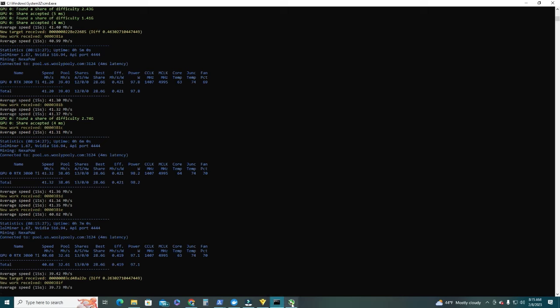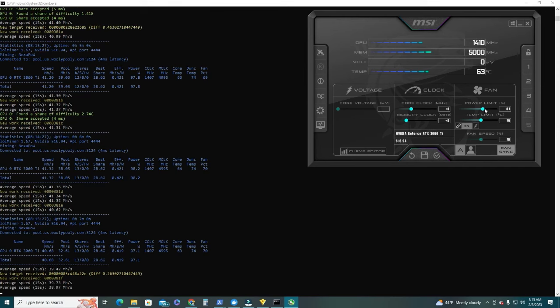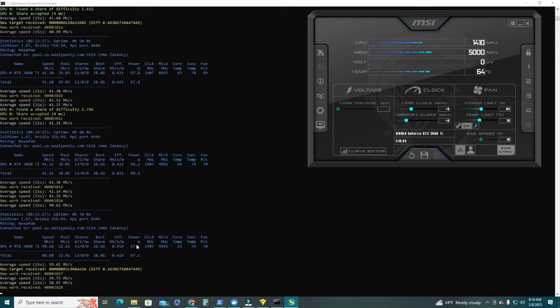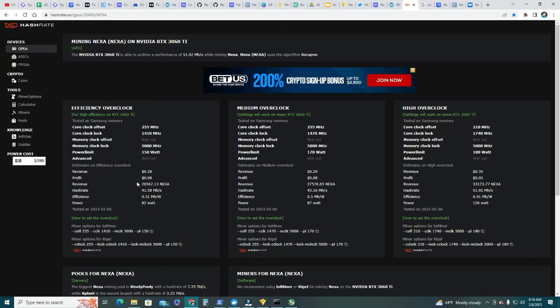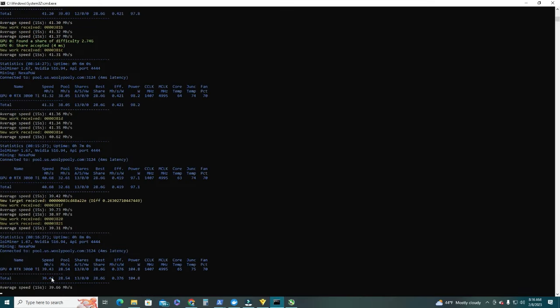So what I'm gonna do now is I'm gonna decrease a little bit the power limit, say 85%, and then I'll see how that affects the hash rate. Our target is to get to a 41.58 with less power wattage, so 82. That will give us an efficiency of 0.51 megahash per watt. And that's what we're trying to achieve, but we're pretty close. So it's just a matter of playing with the power limit now and see where we're getting.